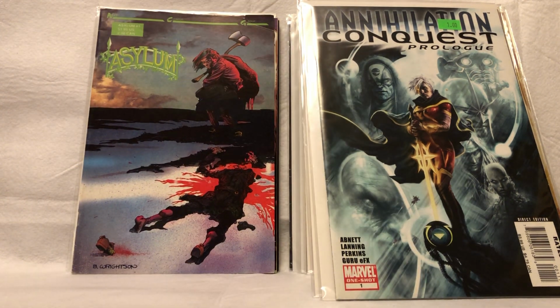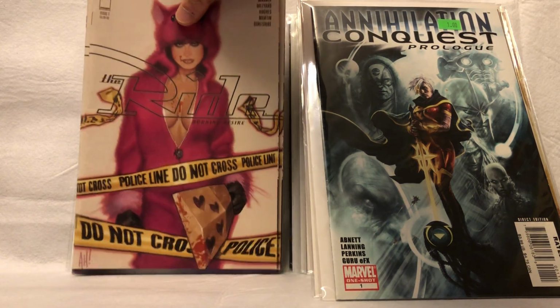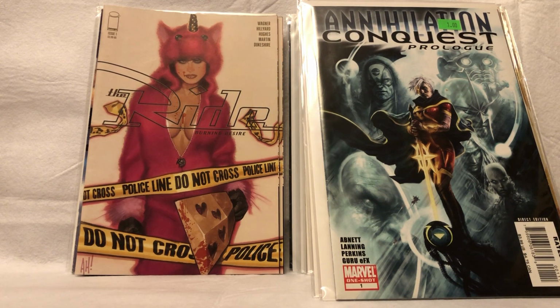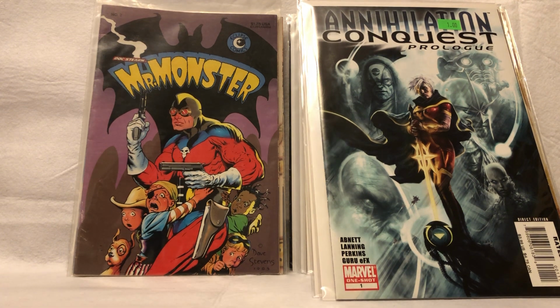Asylum, that's a Bernie Wrightson cover. So got a few issues of Ride #1, 50 cents a piece, Adam Hughes cover. I intended on picking out the better one, but I found a book that got me excited later on, and all I did here was go through their indies, looking for Dave Stevens. I found this Dave Stevens for 50 cents. I've got numerous copies of this. I do like this book.